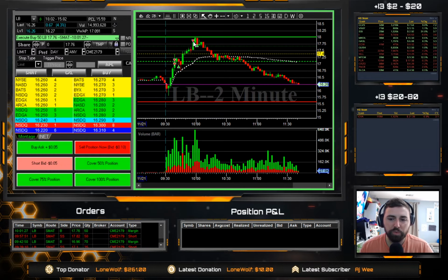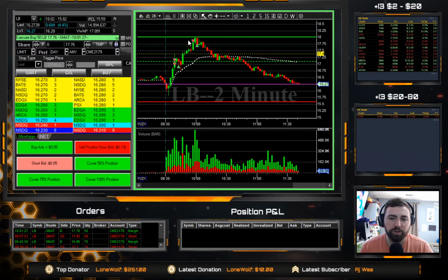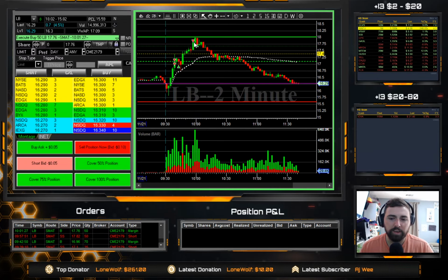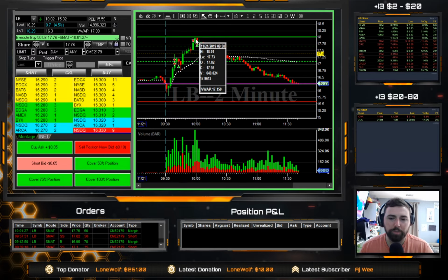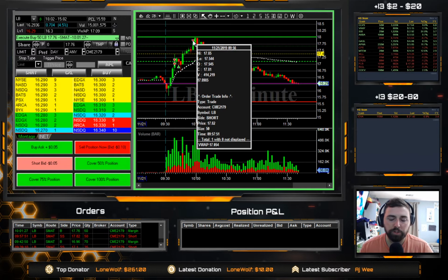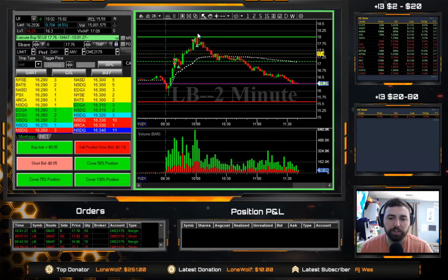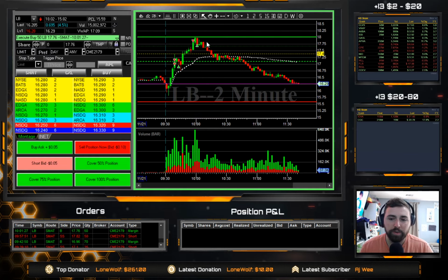I got a little impatient with the entry. We ended up getting in at 17.82. It just kind of felt like it was the top. It stalled there for a second, and of course, it actually did come down a little bit to 73 before going back up and trying to get over 18. We took 50 shares this time. We had another order for 50 shares at 18.05. Didn't get filled there. It only got to 18.02.